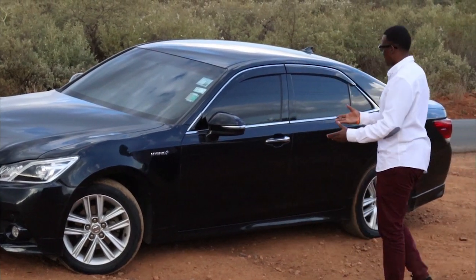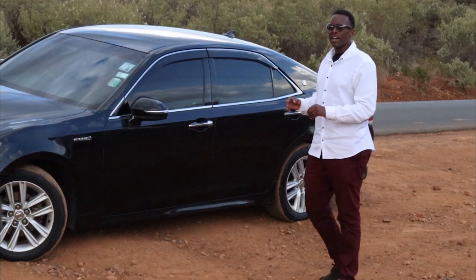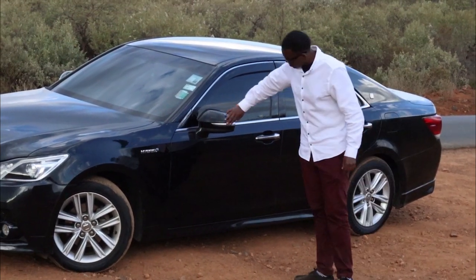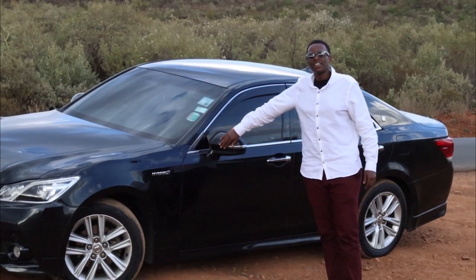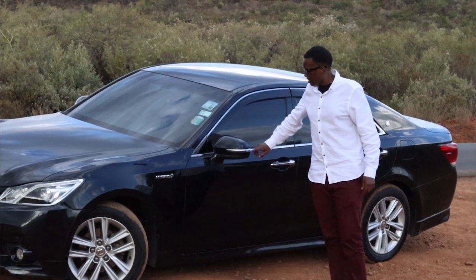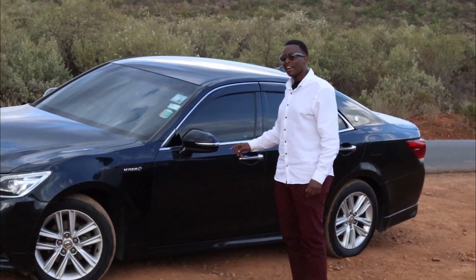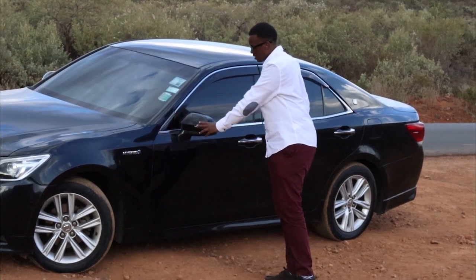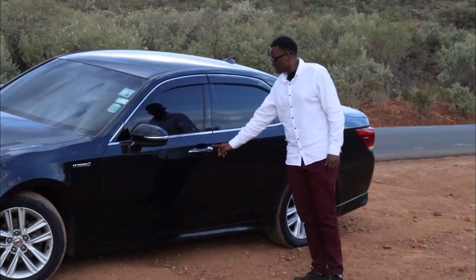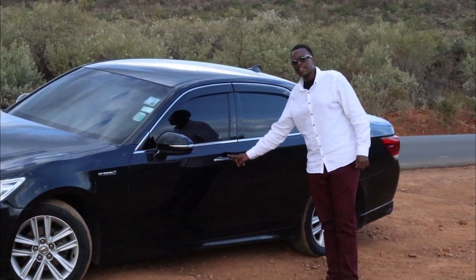So this car at the side is very curvy, and that improves aerodynamics because it's kind of a sporty car. Chrome on the winker, just to add to the elegance of the car. It makes it look premium, because in most cars it will usually just be an indicator light. The Toyota Crown also has a line of chrome on the door locks.